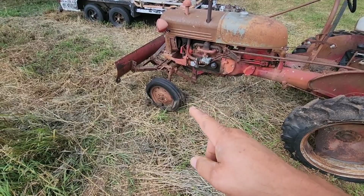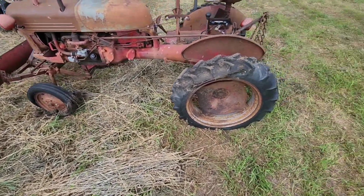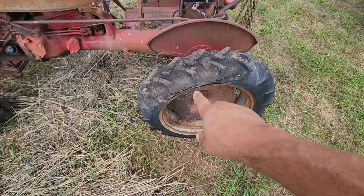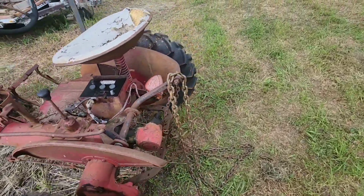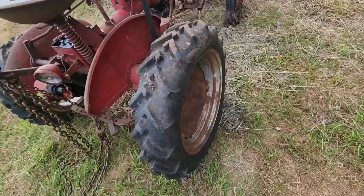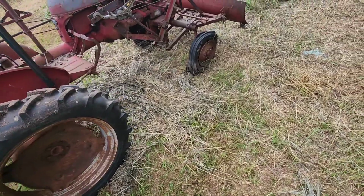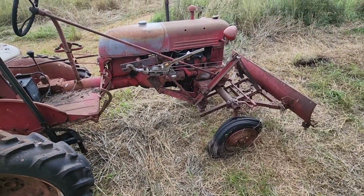We got more than a rear tire issue. We got front tire issues also on both sides. This tire is cut all the way through, so it's not going to take any air whatsoever. This tire over here is holding up nicely, but another shredded front tire here. So we're not going to be pulling this thing home.